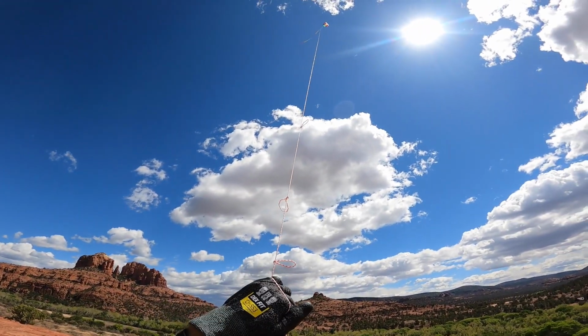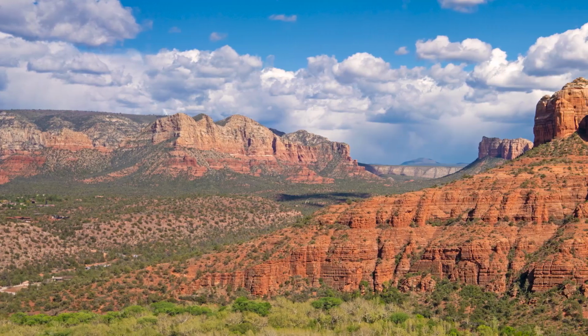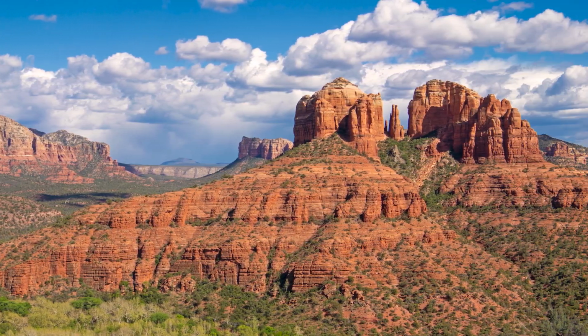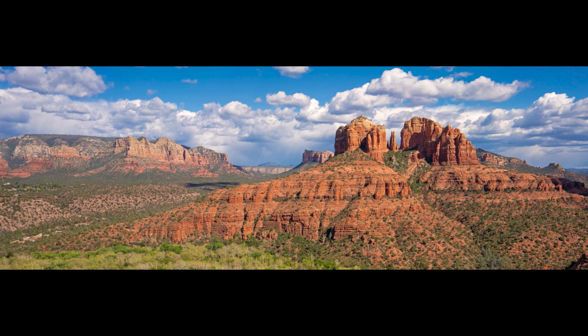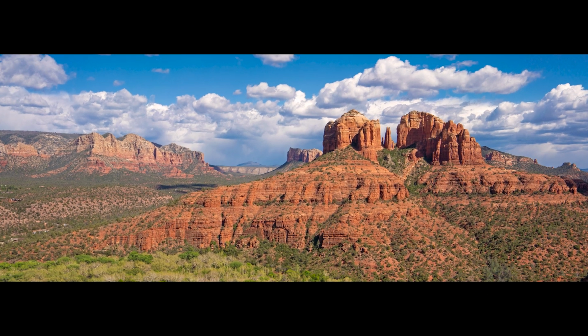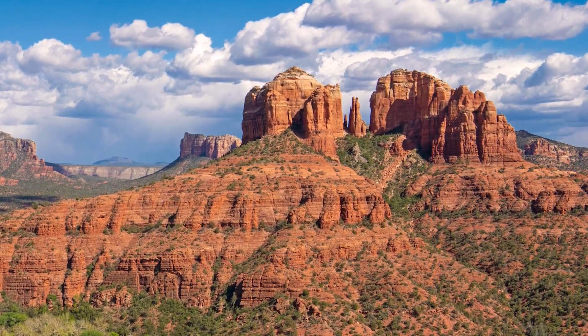Despite the wind being really difficult, I was able to successfully fly my camera and get it into the position that I wanted. I'm really happy with how this photograph turned out. I love the vivid blue sky and white puffy clouds with some rain showers in the far background. And Cathedral Rock looks majestic as always in the late afternoon sun.